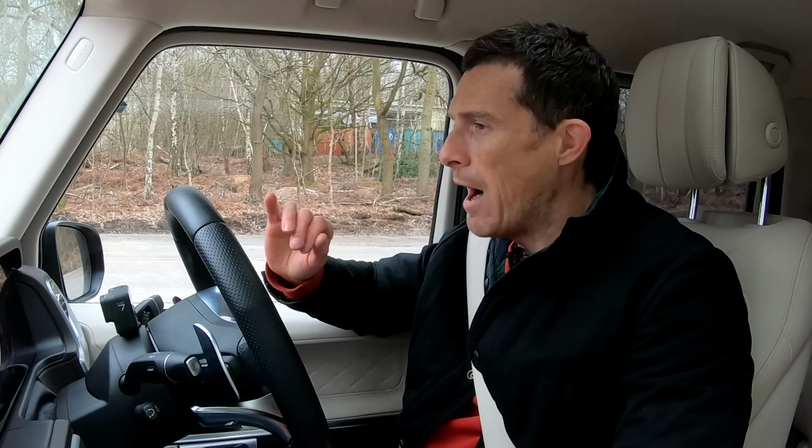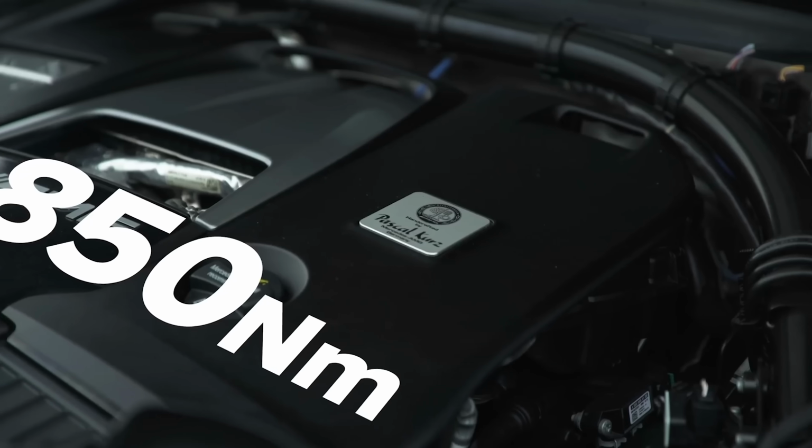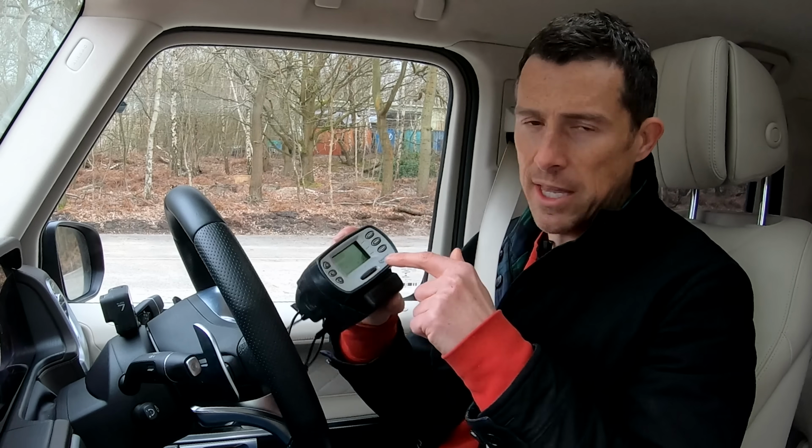Normally when I'm driving this G, I'm just pootling around, just taking it easy, going slowly. Only when I need to overtake someone am I reminded of the firepower available. So it's got a twin turbo 4 litre V8, 585 horsepower, 850 Newton meters of torque. Specialist timing gear here, there it is.